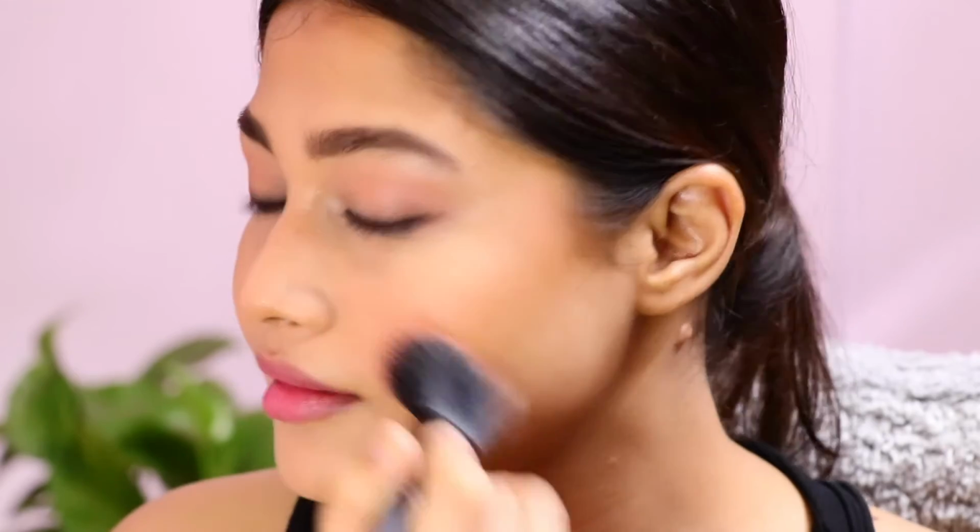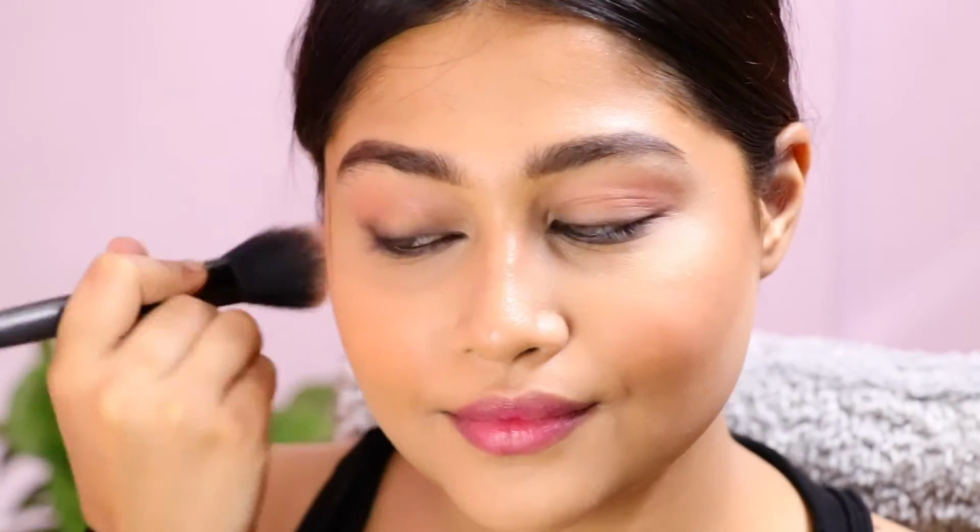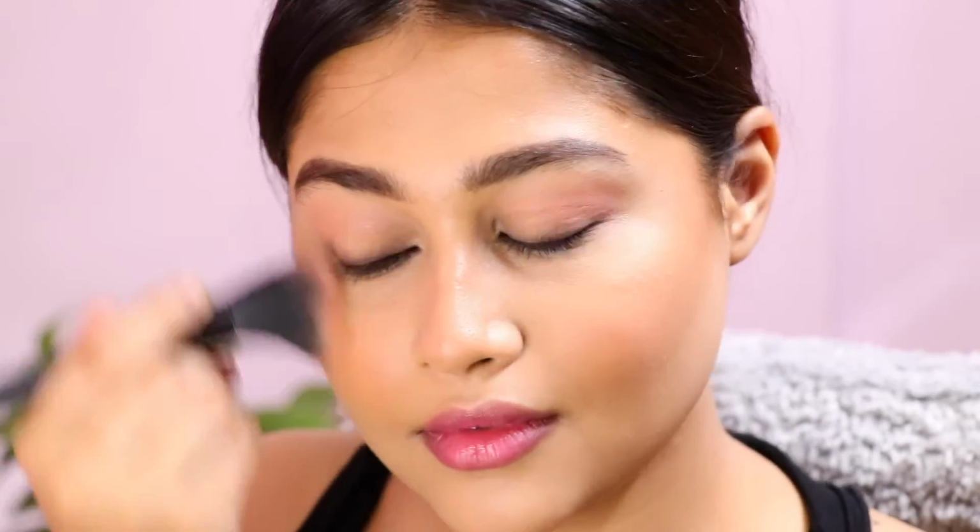So this blush is called MELOW, and this is again from Wet n Wild. So guys, aren't these products really affordable? I won't say cheap, but yeah, they are affordable.